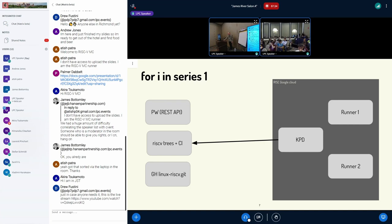Cool. So I'll just blast through how it works. The thing in gray is running on the Google Cloud. The kernel patches daemon starts out by syncing all the Git trees from what we have in RISC-V: we have for-next and we have fixes, and now we also have a repo with the CI source. So it starts syncing the Git repos. It'll pull in a series from patchwork.